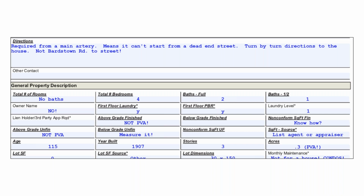Okay. Total rooms, if it can't be furnished, it cannot be counted in your total rooms. And keep in mind that on the last page of this, it's requiring you to mention what rooms and what level they are on. And that total number of rooms on that back page can't be less than what you've written here. So the MLS has a mathematical equation. If you type in 8, you're going to have to identify 8 rooms on the back page. Bathrooms do not count.